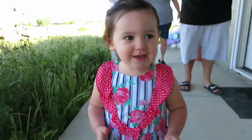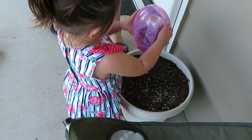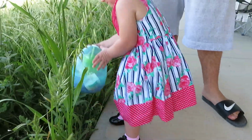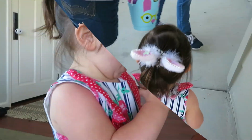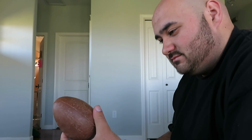Whoa. Mila. Oh my gosh. There's a ginormous one. Oh my. How about I hold it, okay? Ew, Michael. It's all filled and you bite into it, it's like jelly stuff pops out.